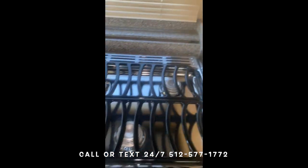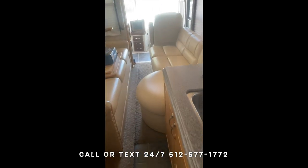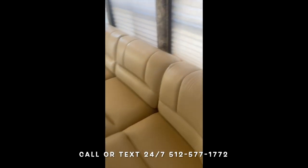Okay, it's a convection oven and all that. My experience is the microwave works, it all works. Again, we have no propane. The refrigerator we've already done was already working. We figured out the air conditioner. Remember where the vents are.